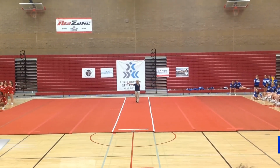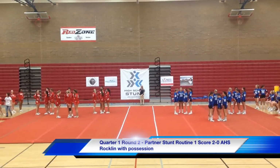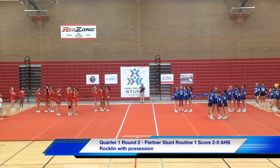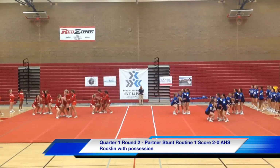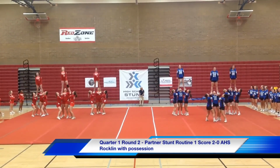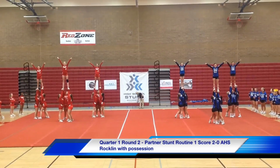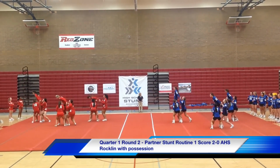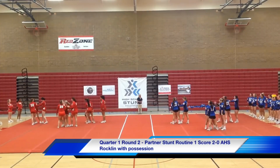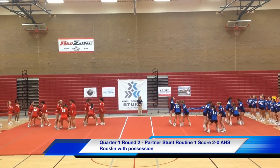So now you'll see this is like a head-to-head, and both teams, they've learned these routines months ago. They've done their best to perfect them. They're going to do the exact same thing to the exact same music, and whoever does it best, the scoring officials will give a nod to, and they'll get the points. Sometimes it's a tie, but more often than not, the scoring officials will decide who is deserving of the point.